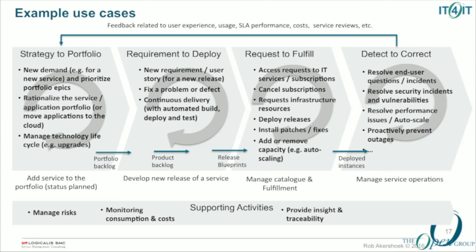So it's basically the continuous delivery part of it: having the requirements backlog maintained, building the epics, and then continuously delivering releases based on the new requirements that are coming up. We could also be fixing issues, like a defect or a problem that has been identified in production, and fixing it in an emergency release. So it's about that continuous delivery.